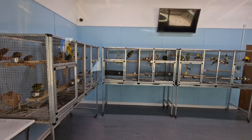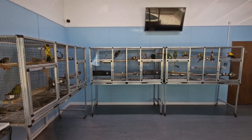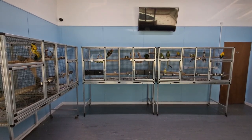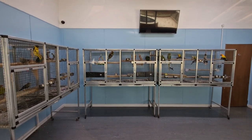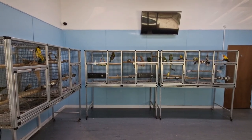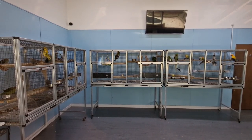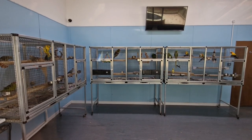So in here is the special assistance room, which is the animals that do need a little bit more attention when they come in. Some lovebirds in there, a parrot, and bits and pieces, and they're in there in the little animal hospital just to make sure that they're okay before being necessarily released into the main aviaries.